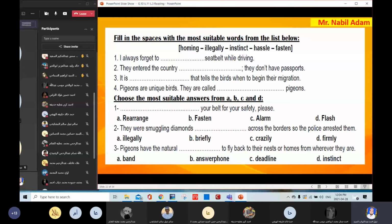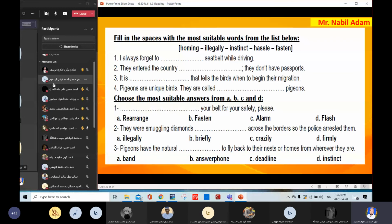Let's see, Hani Sayed. Yes, let's see. Shadi Zakaria, number one. I always forget to fasten seat belt while driving. Yes, fasten, the T is silent. Thank you, Shadi. Fasten. Omar Hamdi. They entered the country illegally. They don't have passports. Excellent. Good.